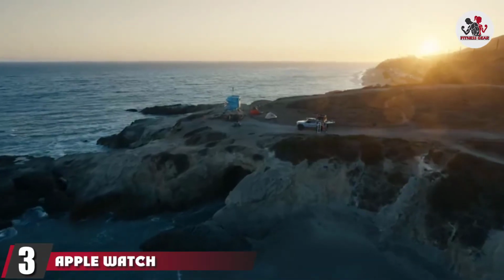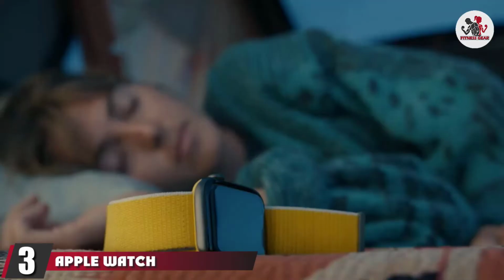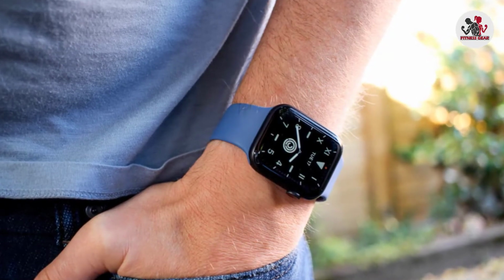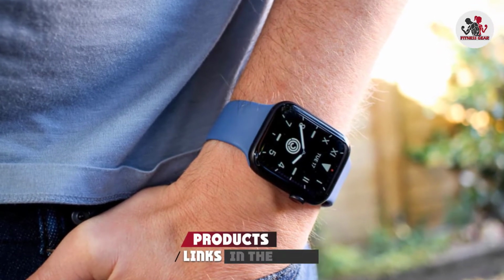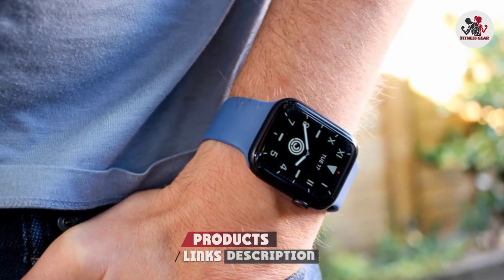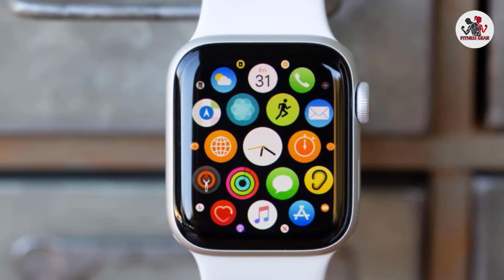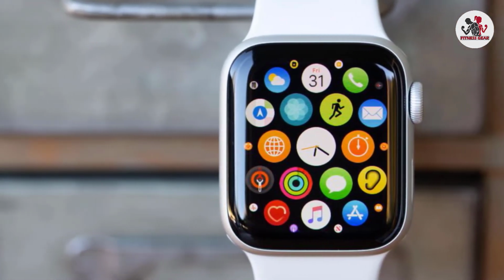The number 3 position is held by Apple Watch Series 5. We love this particular Apple Watch because of its always-on-screen feature that doesn't hurt battery life so much. You could easily set it to track cycling at the touch of a button, and it also claims to have the most accurate heart rate tracking of any activity tracking device.